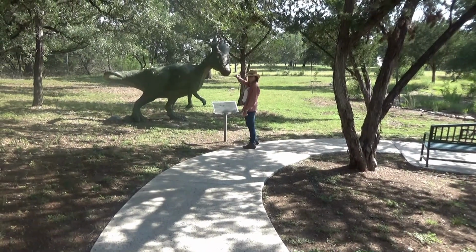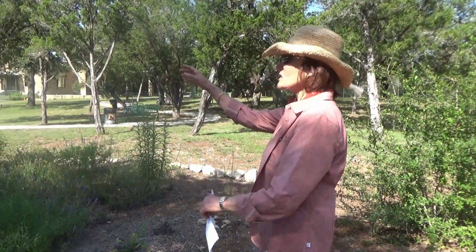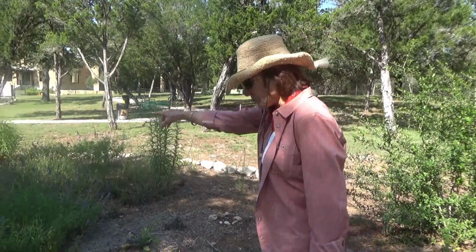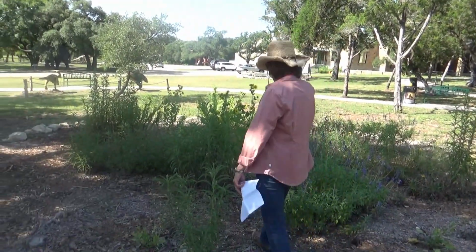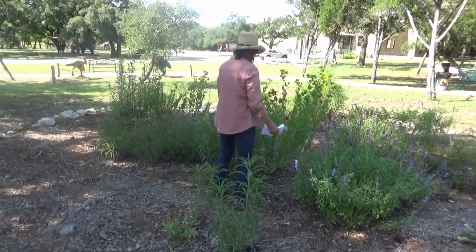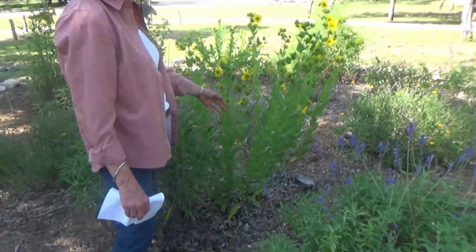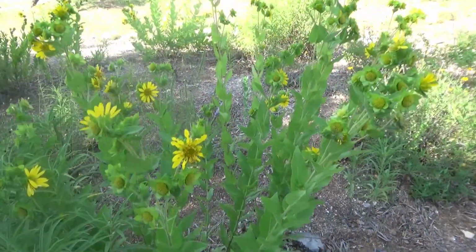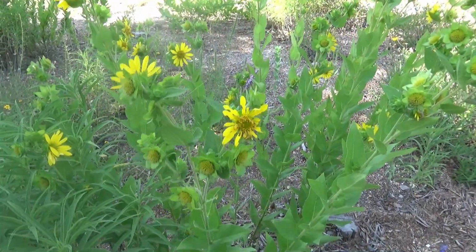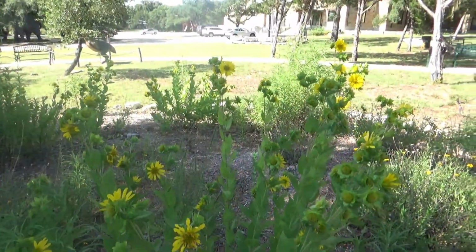Pachycephalosaurus. Take your word for it. There it is. It's rough stem rosinweed. Isn't it beautiful? And Gary and Brenda Fest planted it. Isn't this gorgeous? Oh, that is. Another native. So we have one, two, three, or four of them around here.